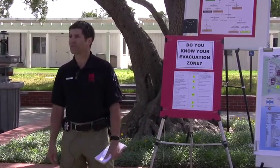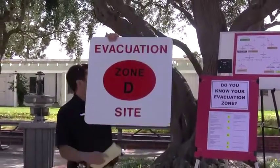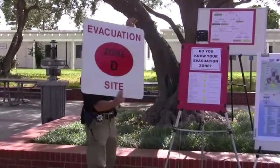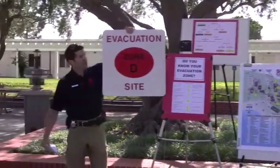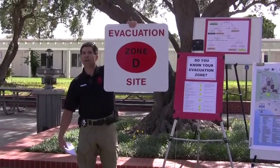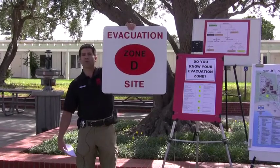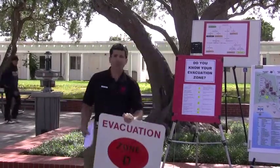Yes. Are these posted anywhere? Is there anything that says Zone A? Yes. Physical campus. Good question. So the signs are like this, and we have one. Well, you can't see it, but it's on the back of that light pole. But this is an extra sign for Zone D. But this is what they look like. They're mounted up high on light poles, and easy to recognize. So yes.